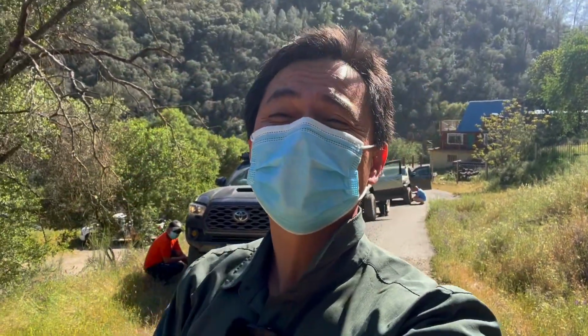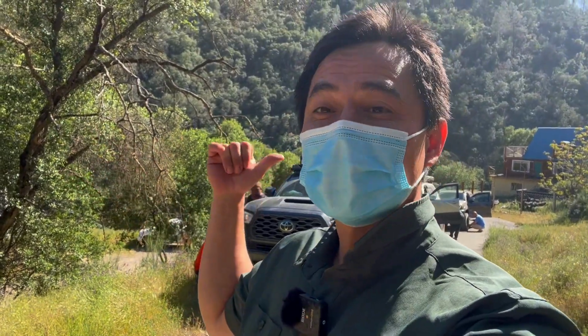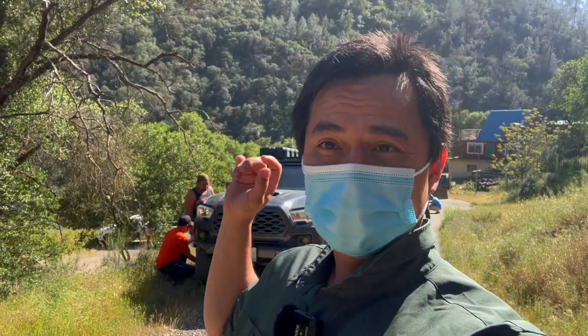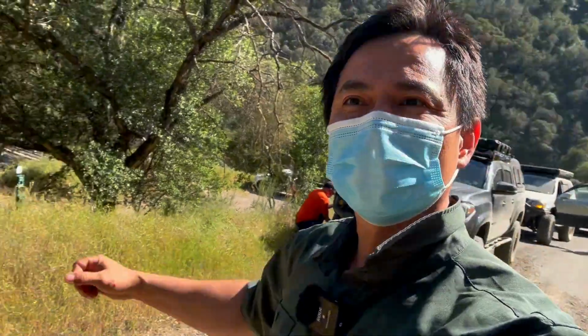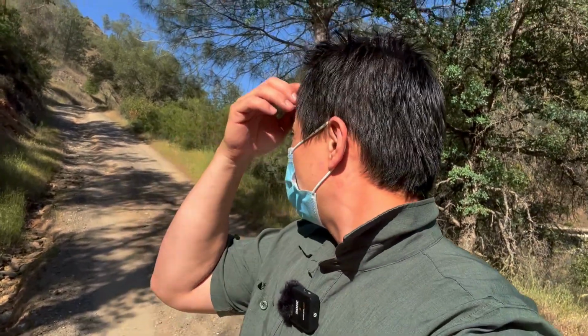We are at the Merced River. They got some rafting going down here. We got some camping going on. But the most important thing is we're airing down because right now we are gonna try to tackle this trail. It's not a difficult trail. It's a pretty fun one. It takes about 3 hours to get down there and back to your campsite. You should try it out.